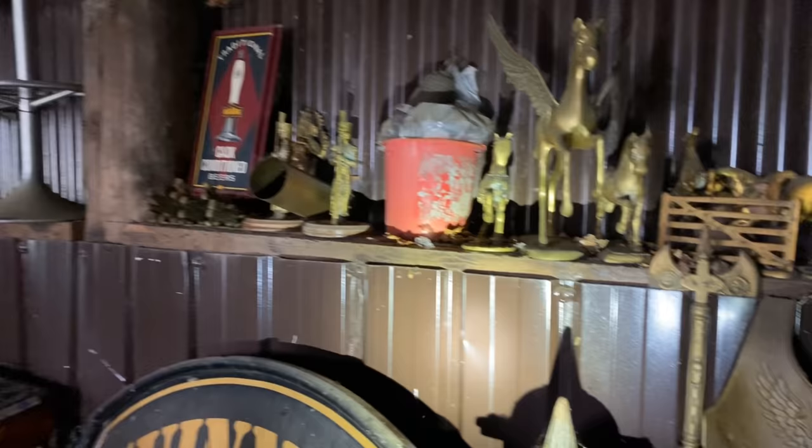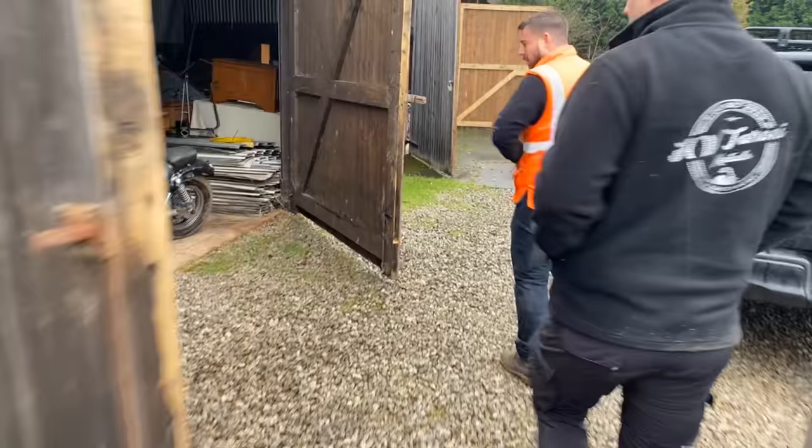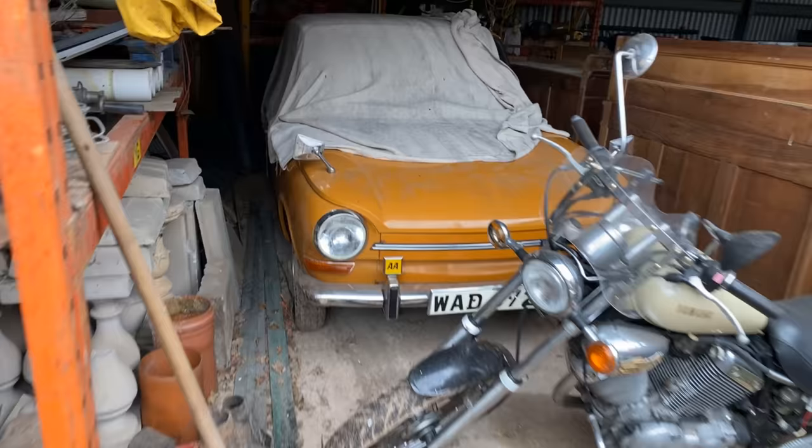I just can't believe it. I know. So, yeah, the second barn, as I was saying, quite a rare little gem in there. Yeah, it's a gem. That DAF 44. The bike's nice, isn't it? The bike is quite cool.